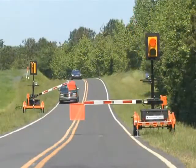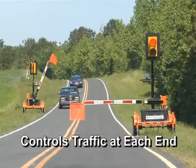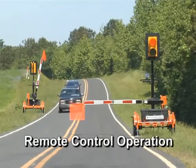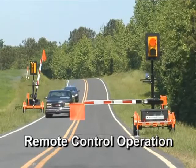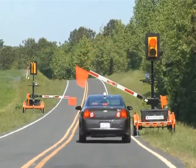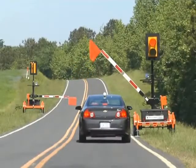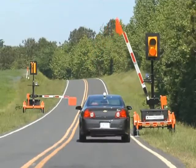The automated flagger, AF-100, controls work zone traffic with a signal trailer at each end of the work zone and is controlled via radio remote control with a single operator. Vehicles stop when the signal light turns red and the gate arm comes down, and can proceed with caution when the gate arm moves up and displays a flashing yellow signal.